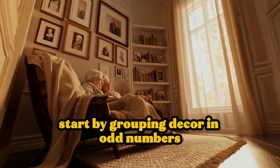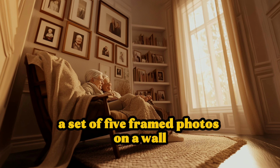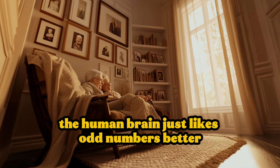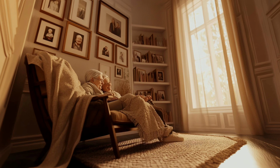Start by grouping decor in odd numbers. 3 candles on a tray look better than 2 randomly spaced apart. A set of 5 framed photos on a wall feels more cohesive than 4 spread out with no pattern. The human brain just likes odd numbers better. Don't ask me why. That's just how we're wired.